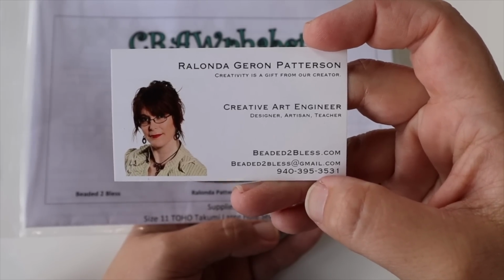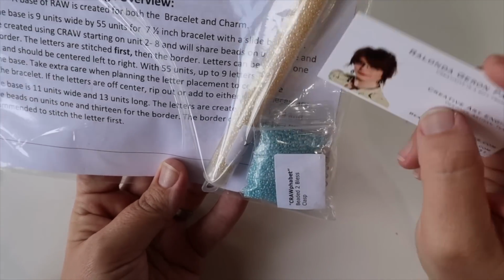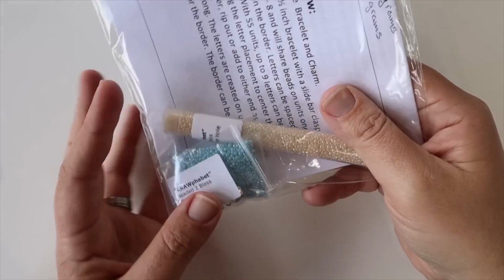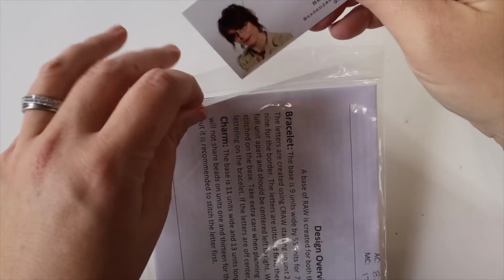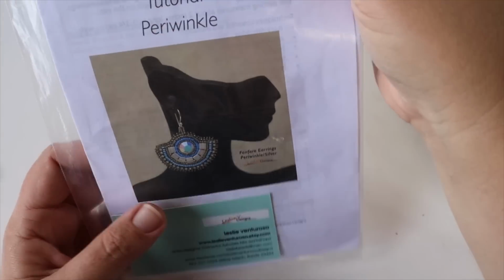So beadedtobless.com. And it had a new kind of seed bead in it that I have not used. I think it said Takumi large hole seed beads. So I can't wait to use these and see how they are done. So there's that one.